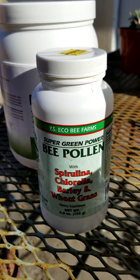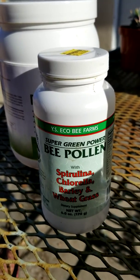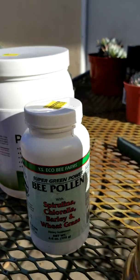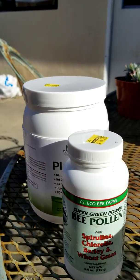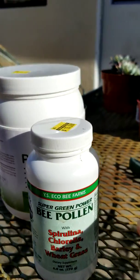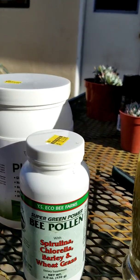But the probiotics, you need a lot of the good bacteria inside your gut. It keeps your body happy and helps it to be self-regulated and self-healing.